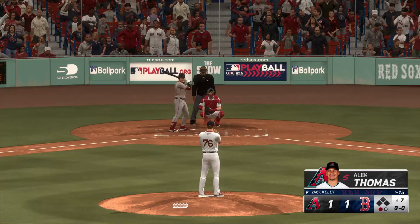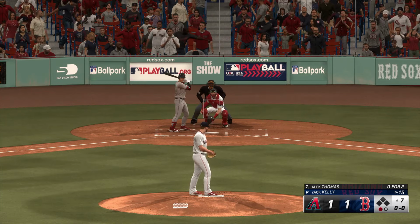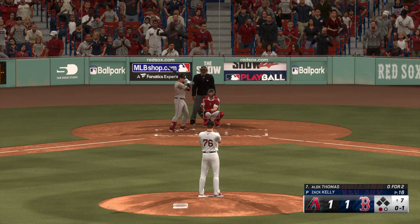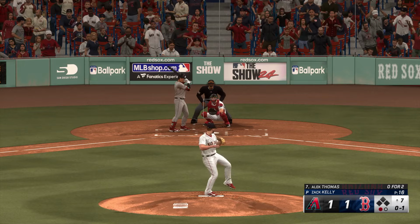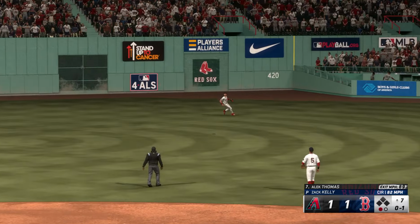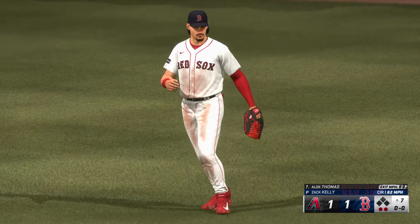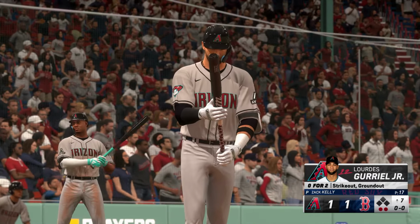Alec Thomas stands in now for the Diamondbacks. And that's in there at the knees for a strike. Trying to keep good speed off the bases. Lifted in the air right center field. Durant makes the catch for the out. And that quickly two away. And it's Lourdes Gurriel Jr.